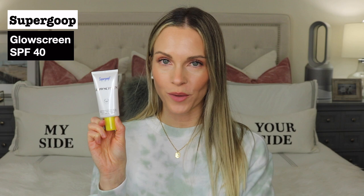And the last chemical sunscreen that I have is by Supergoop, and this is the Glow Screen SPF 40 sunscreen. This will give you a radiant, glowy, dewy finish to your skin, and I absolutely love it. I know it's not everyone's cup of tea, but if you would like to see what this looks like on my skin, I did upload a dedicated video on this, and I do show you what this looks like on my skin, and of course, I will leave that video below for you or up here. But I love this one.